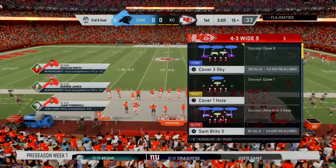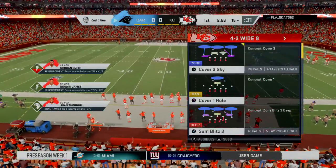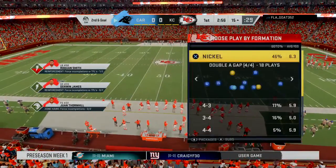Call it a loss of 6 on the play. And that'll bring up a 2nd and goal.